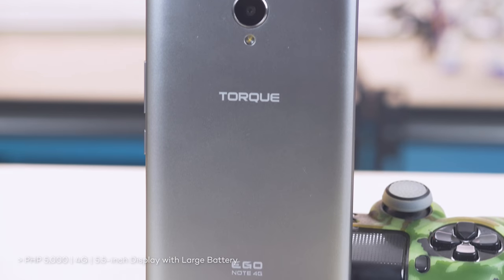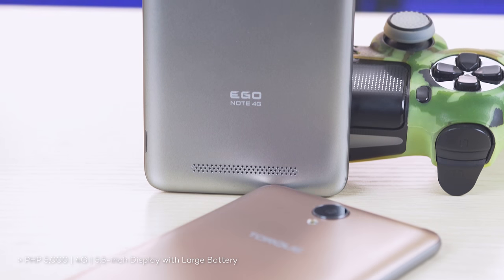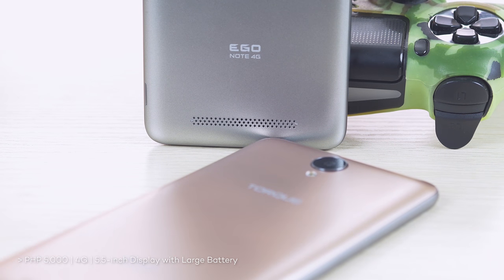So wait, alam ko yung mga medyo tech savvy dyan magre-react na kagad na bakit ang baba ng specs. So actually, this is just less than 5,000 pesos. So if you're going to check the market currently right now, there is no less than 5,000 na 4G. Yep. This one is 4G ready, and it's just less than 5,000 pesos. So you can correct me if I'm wrong with that, if may available man na 4G na available sa market.